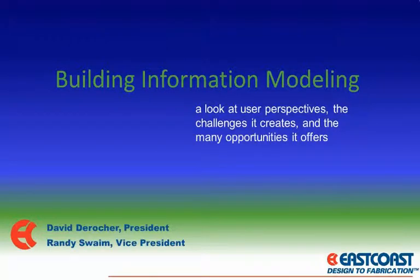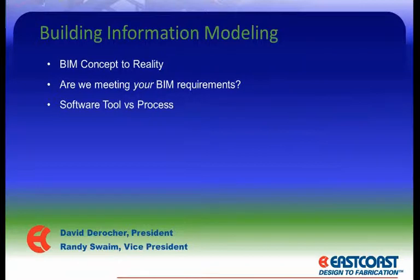Today we're going to talk about building information modeling as it relates to a mechanical piping and plumbing contractor. We're going to explore some of the information that we've gathered from our customers and prospects and discuss some of the primary challenges and opportunities that are associated with it. As building information modeling continues to take the main stage, and as it continues to evolve from concept to reality, most notably by showing up in various forms in your bid documents, I wanted to discuss the topic and identify how we may be able to help you meet your requirements.